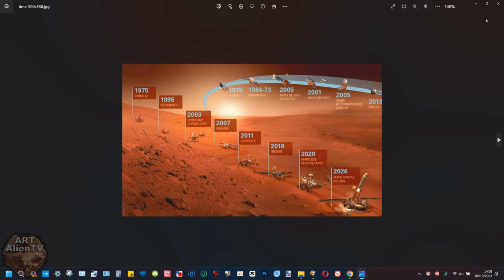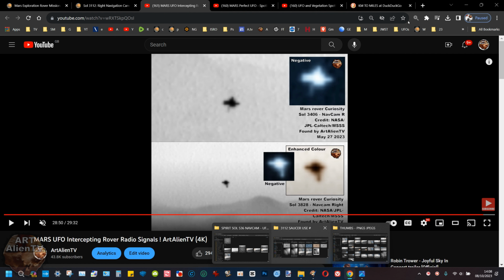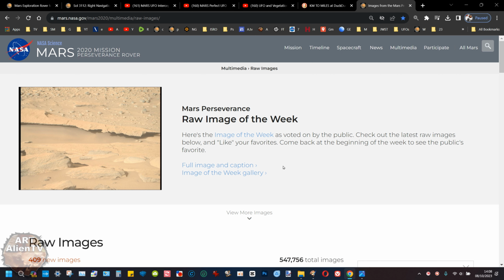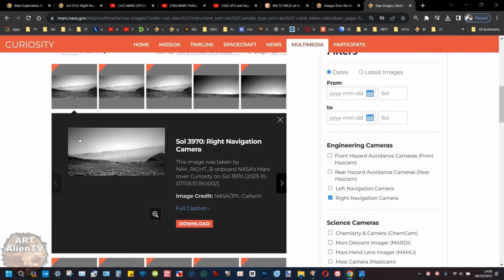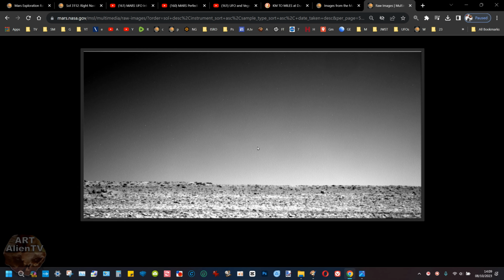unlike the Spirit and Opportunity rovers, these rovers take, like every day, hundreds of images, a lot more images than the older rovers do, mainly because there's more data storage on board, right? Now, on a typical day, it takes dozens and dozens of images of the same bit of sky, right? And often we'll see these little UFOs appear, either black or white. They're either light, like bright, in bright mode, or they're dark, in dark mode. And if you flip through enough of these, you will find some.